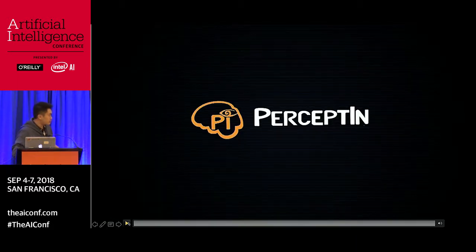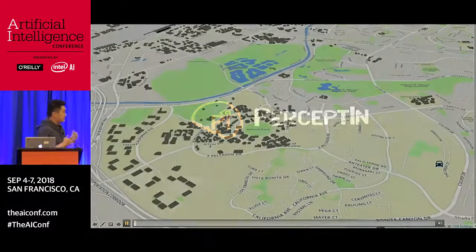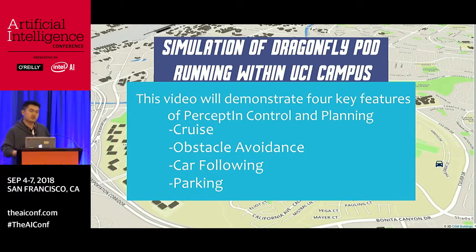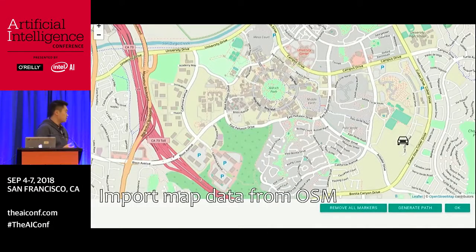So it's very hard to show you a real demo because you will not know what's going on. So we did a simulator, but all the algorithms used in the simulator are actual algorithms. So we grab a map from my alma mater, UC Irvine. Say if you have the car deploying in UC Irvine and have it go around the campus, how would it behave and what kind of action can you do?